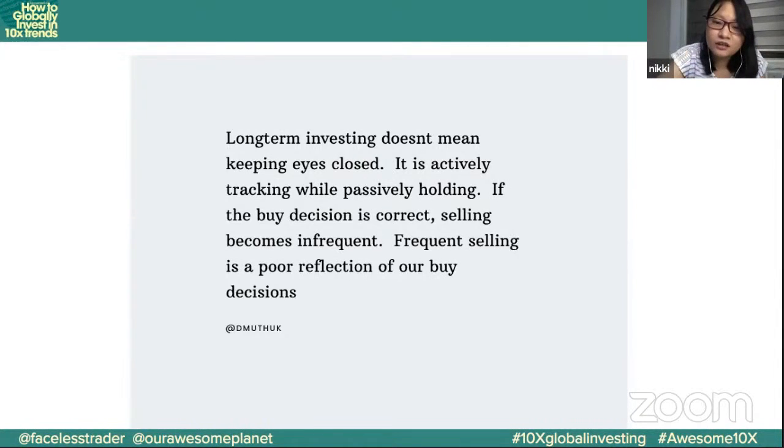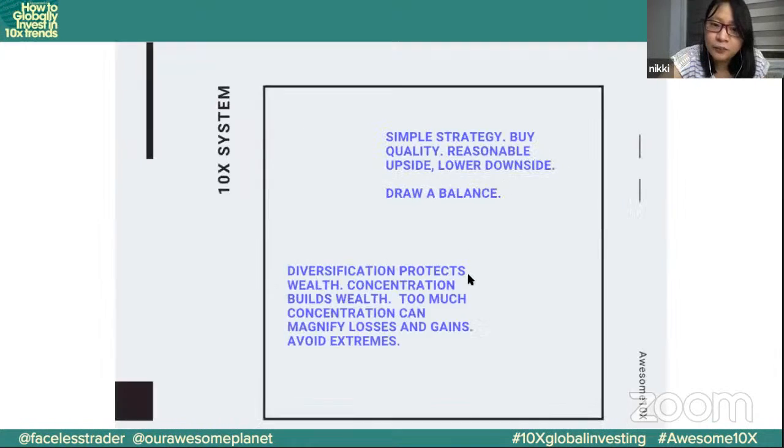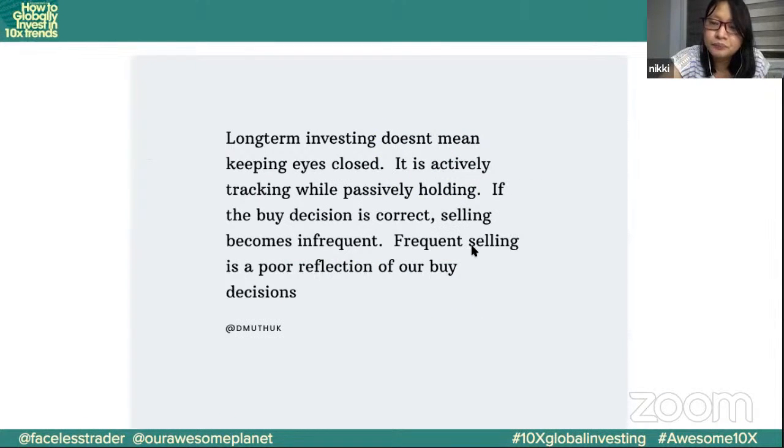We said that frequent selling is a poor reflection of your buy decision. Let's assume that you bought something at $10, it went to 15, then to $20. If you're frequently selling, the question is, why are you selling? Are you scared that 15 and 20 goes to 10? Aren't you happy that your buying decision was correct?